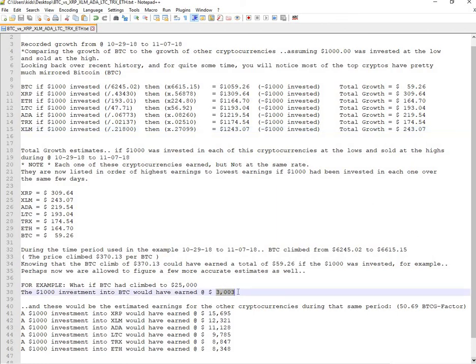Again, your Bitcoin would have earned you $3,003. Had it gone to $25,000 per Bitcoin, if you had $1,000 invested back here when we told you, and it climbed all the way up to $25,000 per Bitcoin, your $1,000 investment would have earned you $3,003. That same $1,000 would have earned you so much more in these other cryptocurrencies. So, yeah, $25,000 sounds wonderful for Bitcoin, and I hope that they do, and they probably will. But my money's going to be in these others as well, because there's so much more potential. And again, remember, they have been mirroring the same growth patterns as Bitcoin. Just something to consider.